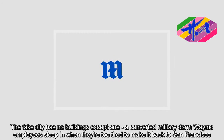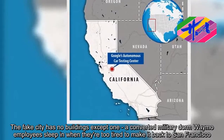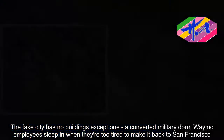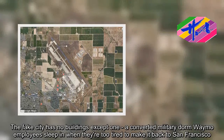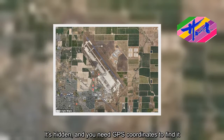The fake city has no buildings except one, a converted military dorm Waymo employees sleep in when they're too tired to make it back to San Francisco. It's hidden, and you need GPS coordinates to find it.